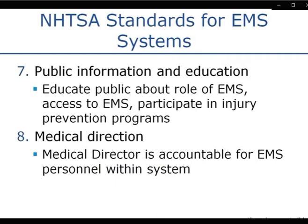Let's say, for example, trauma. We know that the vast majority of all life-threatening trauma, if not trauma that causes death, is preventable. And that prevention relies on our ability to develop injury prevention programs. So that was a big, important part of EMS system development.